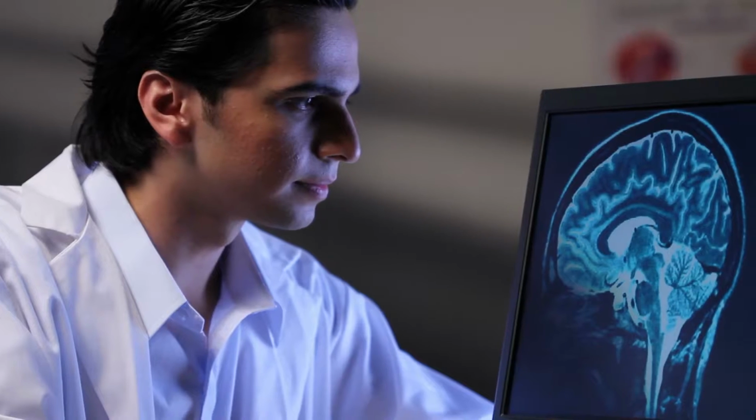So a stroke is when something occludes the blood flow to the vessels in the brain, the arteries in the brain, and that causes death of the brain tissue. And there are two types of stroke. There's a hemorrhagic stroke, which is a bleed in the brain. So for example, an aneurysm can bust open and blood flows out into the brain instead of through the arteries to the brain tissue.